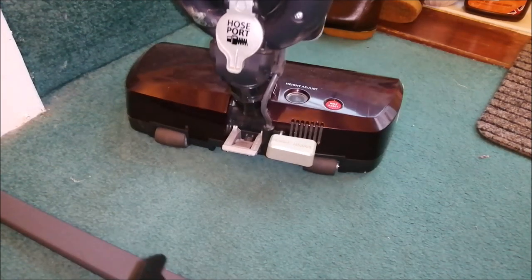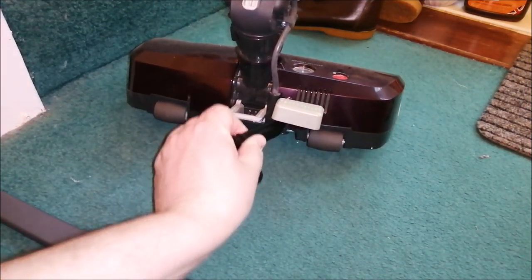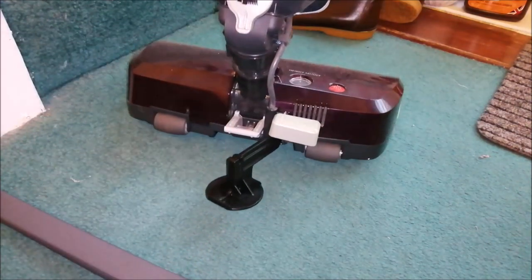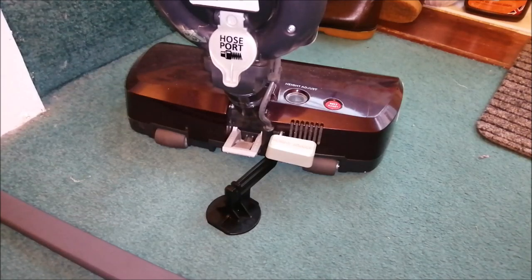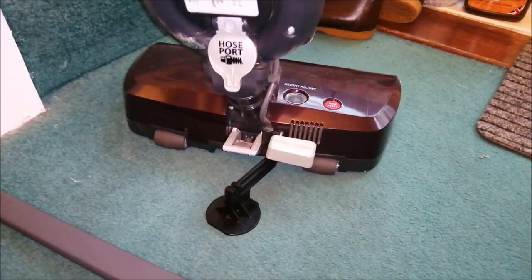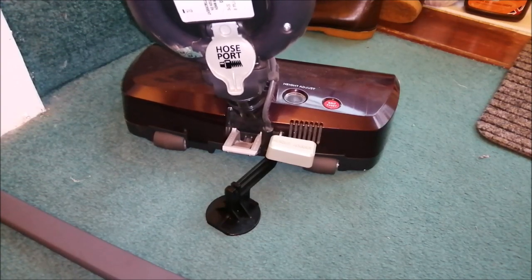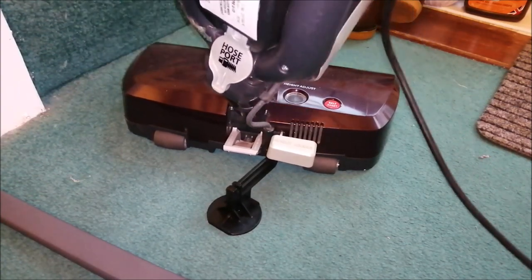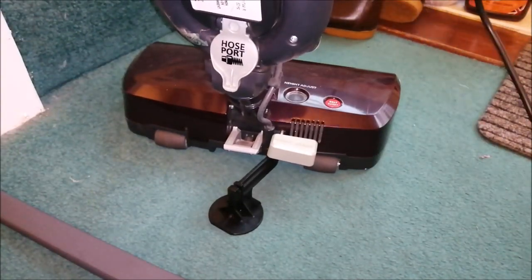So we need to tilt the cleaner forward and insert this piece of plastic in here, just under the height adjust pedal. So that then creates a base for it, so that the machine won't tilt backwards. So that's what that's doing. However, the handle doesn't lock, so the flipping handle just flops and falls everywhere, and the cleaner falls over anyway. Oh my God, this is such rubbish.